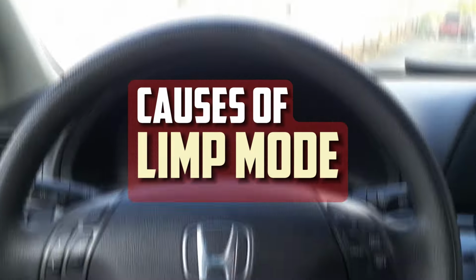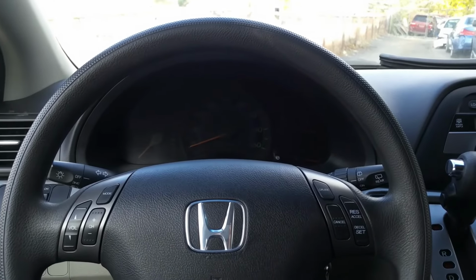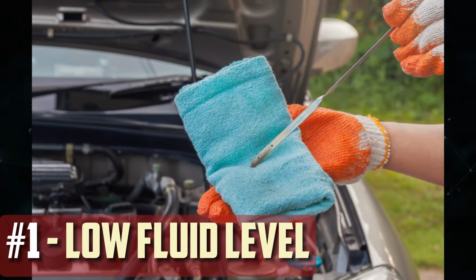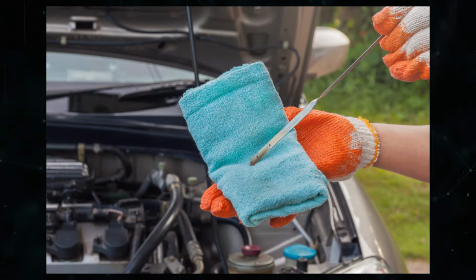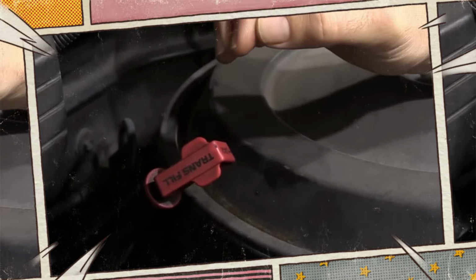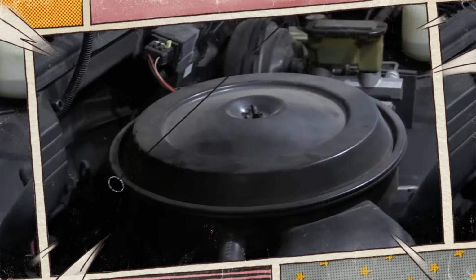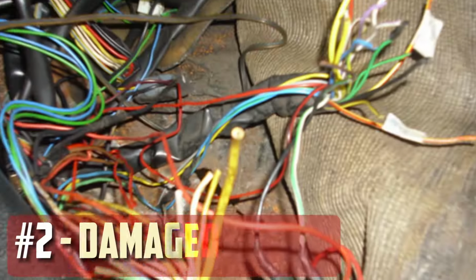Causes. Although a wide range of issues can result in limp mode, there are a few typical causes that are simple to find. Low fluid level. A car may go into limp mode if its fluids are low, particularly the oil and transmission fluid. This is particularly true for the transmission fluid because low fluid can result in low pressure, which prevents the transmission from functioning correctly.